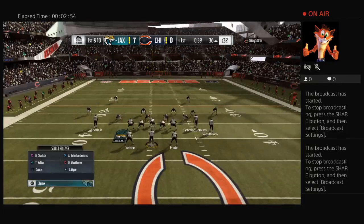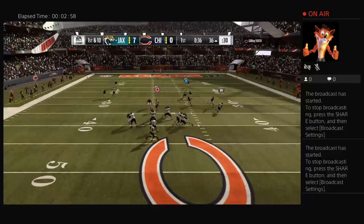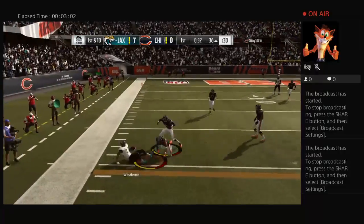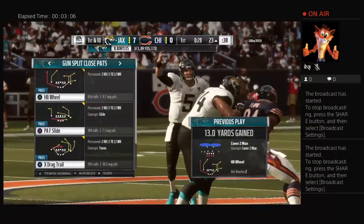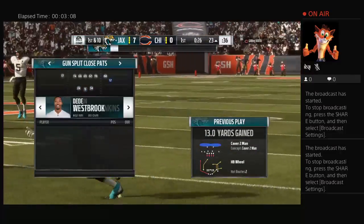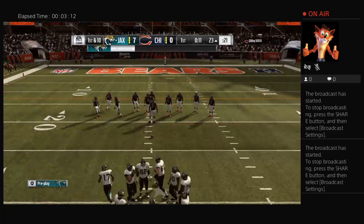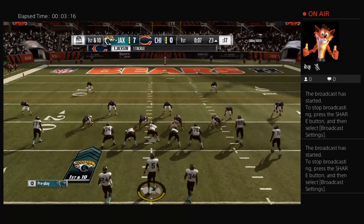1st down. On 1st down, Bortles, a throw left side, complete to his receiver, Westbrook. And brought down, but not before they're inside the 25. That one good for a gain of 13 for Jacksonville and a 1st down. Back-to-back good plays have them on the move.